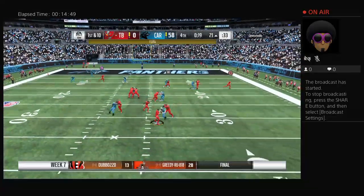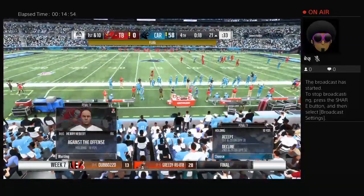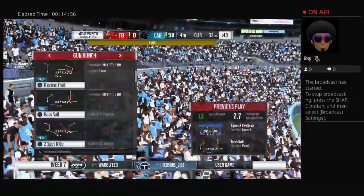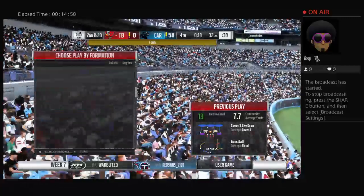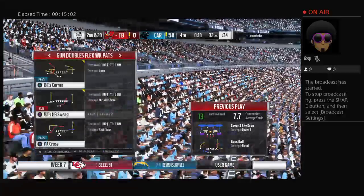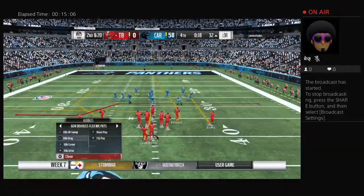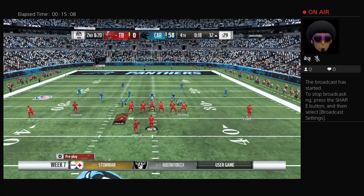Winston now to throw on 1st down, and the pressure will get to him. He goes down. Now, there is a flag on the play, but this looks like holding on the offense. Now they face a 2nd and long following the holding penalty.